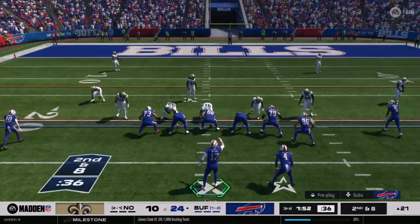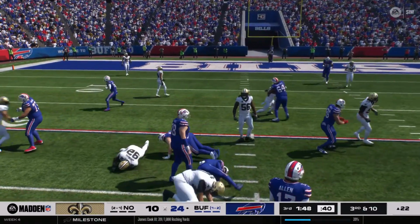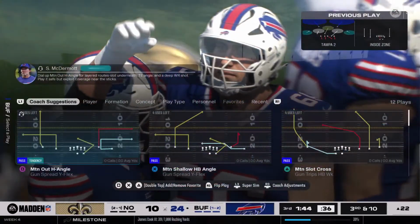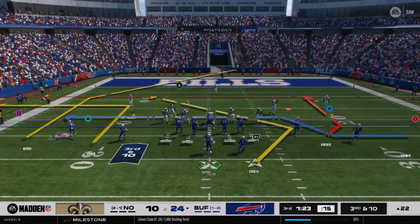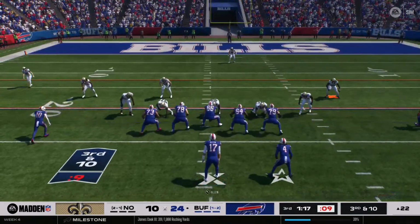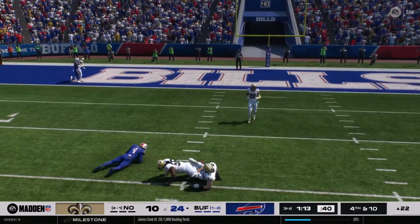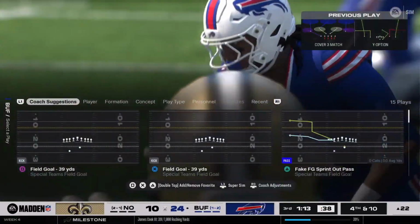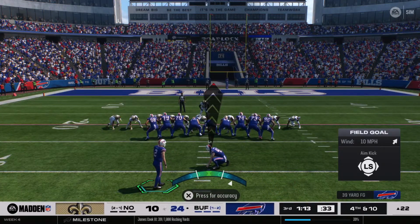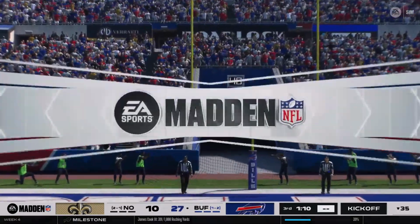Here's a 2nd and 8. Give to Cook out of the gun. And he is met in his tracks behind the line of scrimmage. It's a loss of a yard, so it's back to 3rd and 10. Allen. And this pass broken up. And the contact well timed there, and now 4th down. The kick by Bass is good.